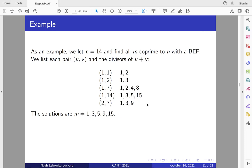Then I took out all the m that do share a divisor with n, and I'm left with this list: 1, 3, 5, 9, and 15. Those are the only ones that have binary Egyptian fraction representations. And here are examples for two of them. 5/14 is 1/3 plus 1/42, and 9/14 is 1/2 plus 1/7.